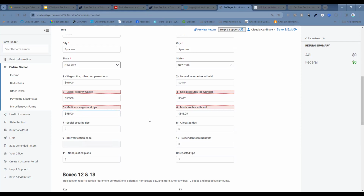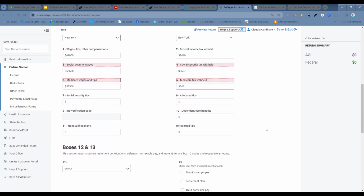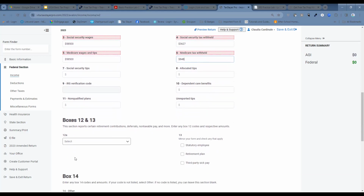And box 6, just please make sure that it matches the 848. Here it says 848.25. That's okay. Our system will automatically round it down, or you can just click on it and change it to the 848. It's a round up, round down system. Anything 49 cents and down, you round down. 50 cents and higher, you round up. So has everybody put in the boxes so far? Okay. It's basic data entry.